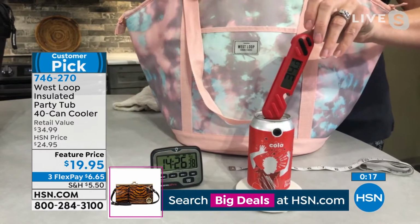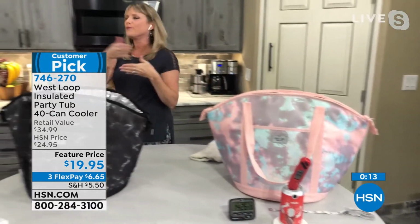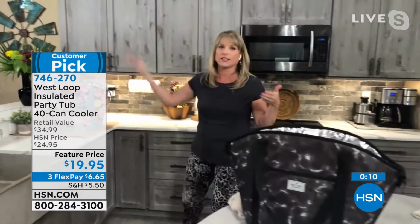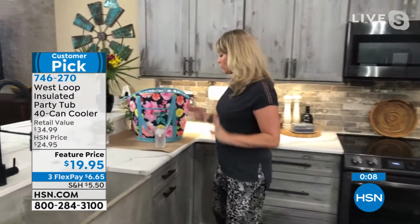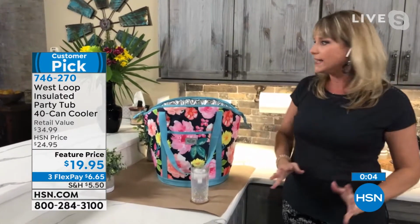So that's what I love, literally taking it tailgating. Most of us need our drinks cold for 5, 6, 7, 8 hours. 24 hours is extreme, but it does keep them cold for 24 hours. So if you're getting this, know that we've done the testing. That is official. We can say that.